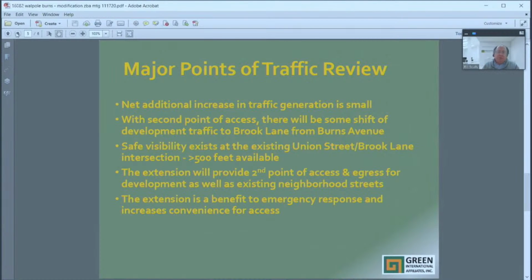So about 30% of the traffic we had predicted to go to and from Union Street to the east, about 20% to and from the south on Pleasant Street, and the rest either up north on Pleasant or to the west on Union. So by the time you get past the development, past Burns, past Brook Lane, the resulting increases and patterns are the same, with the addition of those 4 additional peak hour trips as a result of the modification.